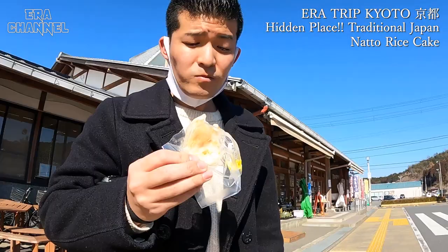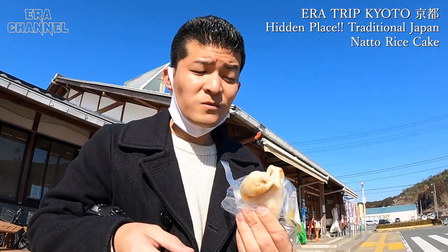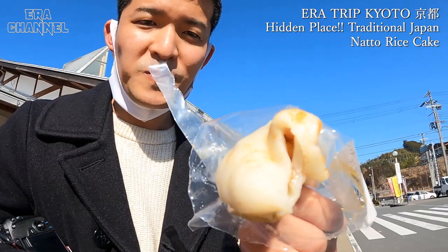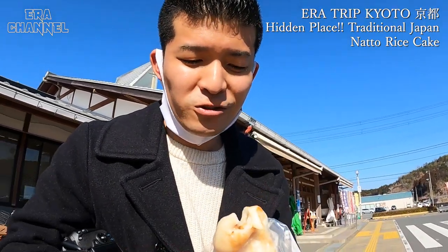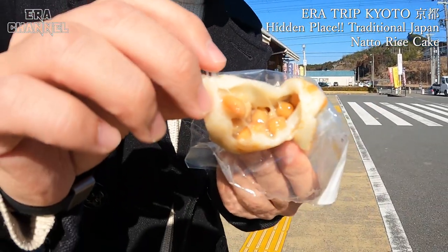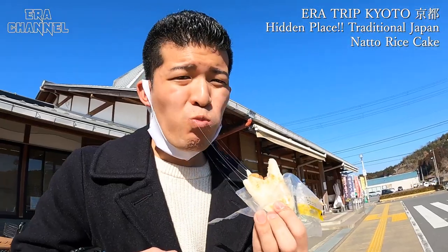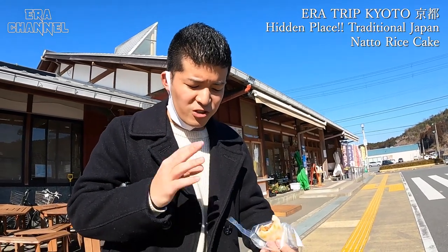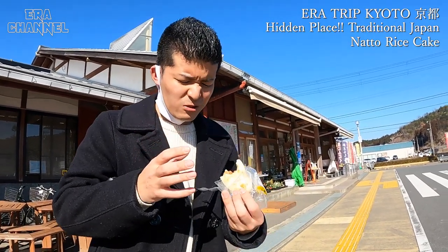Meccha yobiru. Umai ne kore. So good. Inside is natto. Can you see? It's difficult to see, but natto. So sticky one is still.